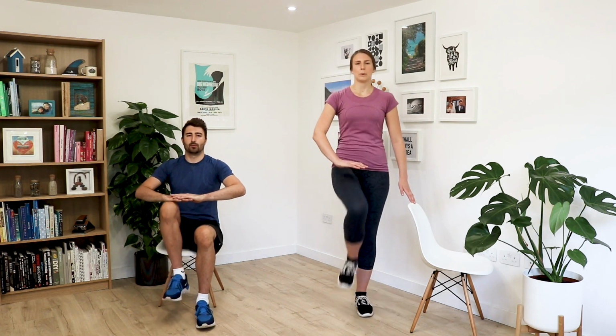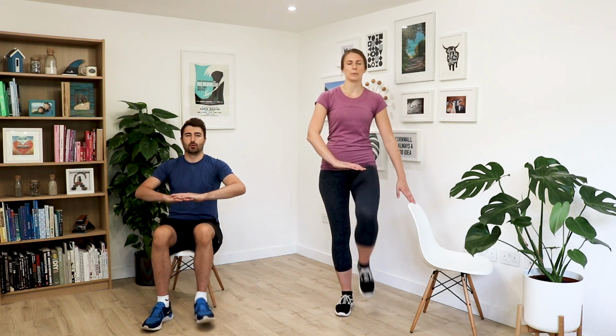We want to achieve a good level of breathlessness in this round, so adjust the speed of your movement to help get into the correct breathlessness zone, so you're starting to feel somewhat severely breathless. We have 15 seconds left remaining on this exercise.